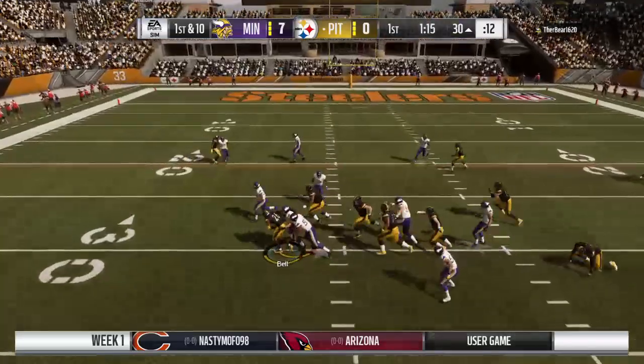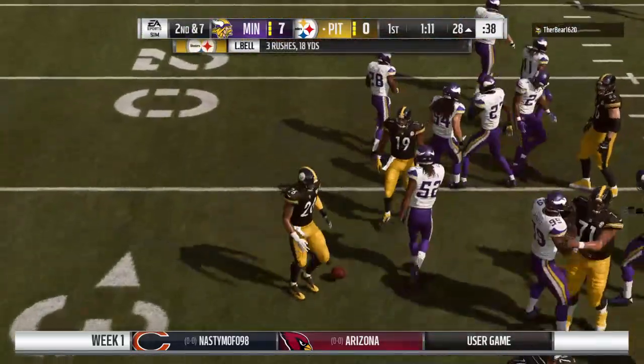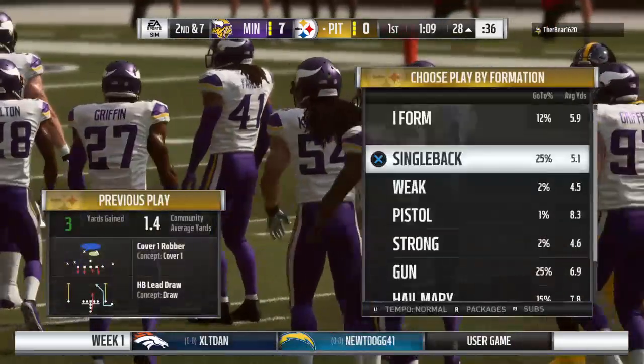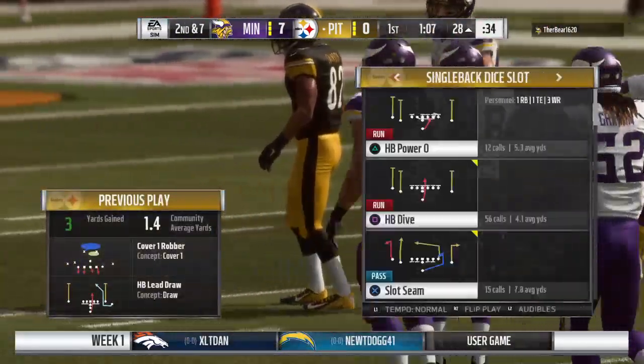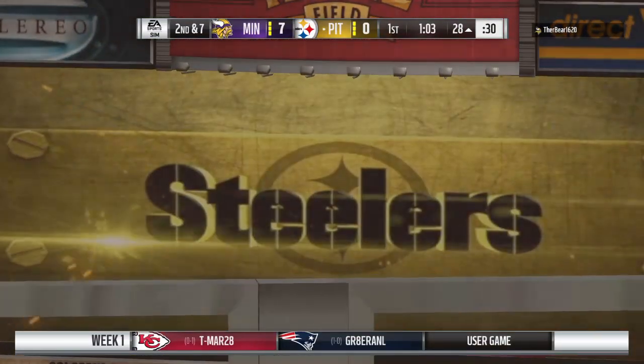Here's Bell. And he'll get about 3 as he's brought down to the 28. Not much happening there on first down. I thought there might have been a hole for a split second. Yeah, but it dried up pretty quickly, didn't it? Closed fast.